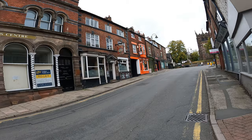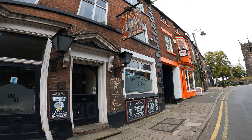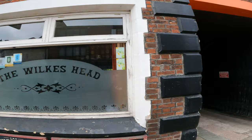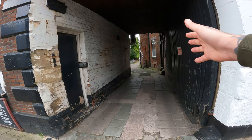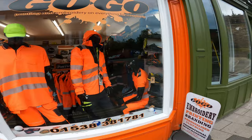So as we head up this street here, guys, I'm not sure if this pub is still a pub, whether it's closed down, but it is the Wilkes Head. I don't think it is in action anymore, which is a shame. Look, you can just see how it's all built and the history, and I bet there's some ghosts around here. Oh yes. We have a workman's shop. Oh, you're high vising. Money shop, money shop, money shop, money shop.